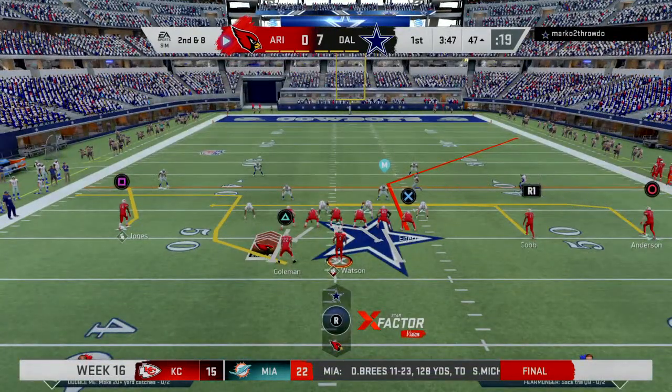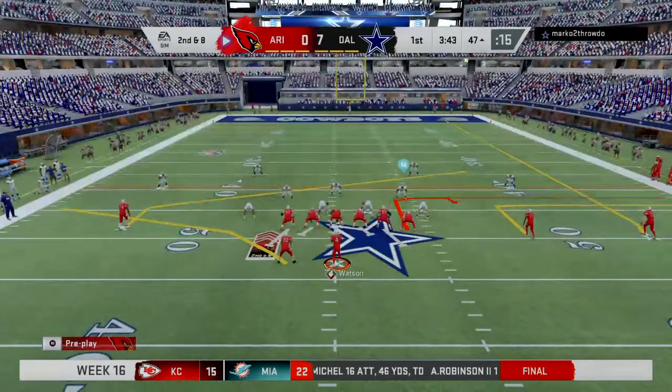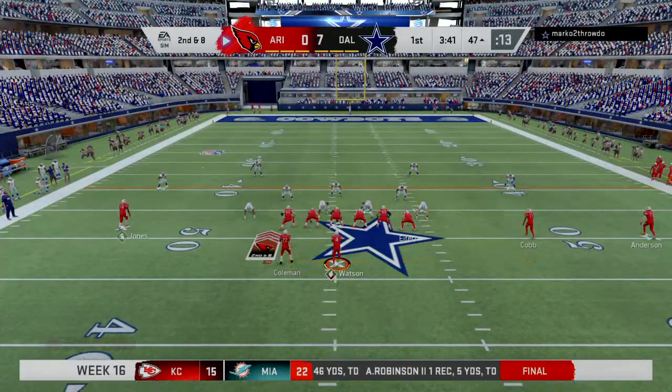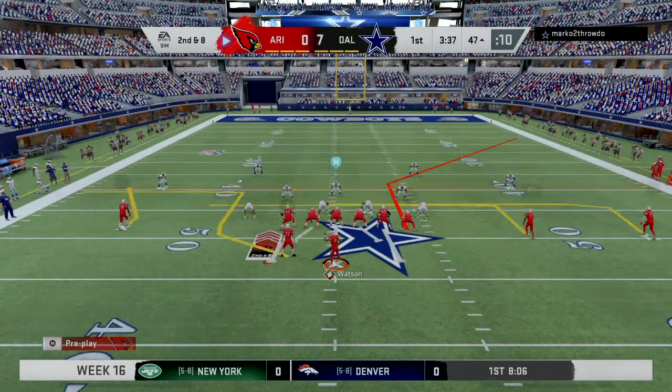Here's 2nd and 8. I'm going to come back to you. Check. Back. Let's go. Come on.